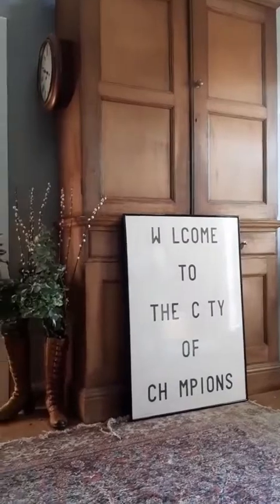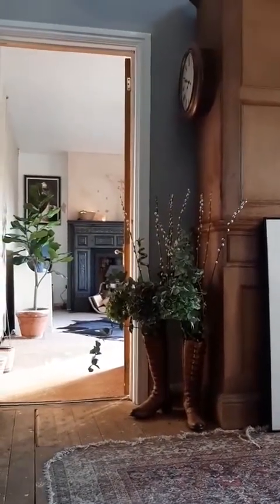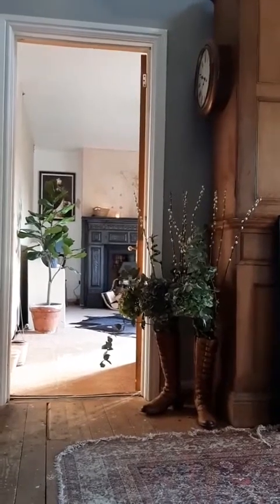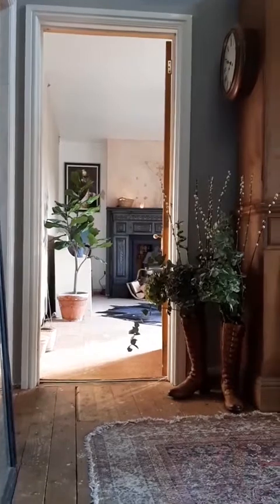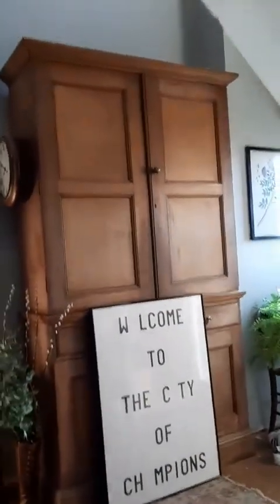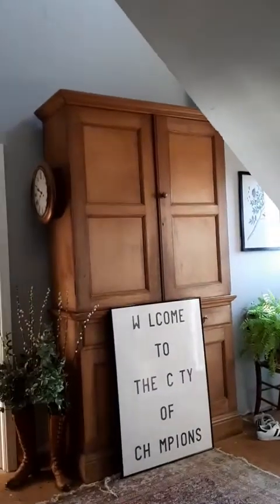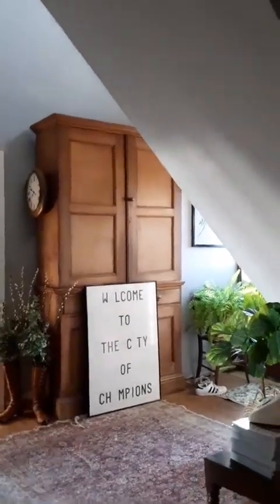So that is the whole point of a simple room refresh, to just mix up what you have, move it around, be a bit playful with it, see how it affects your environment. Because this hallway, gosh, I can get so many different looks out of this hallway just by moving my plants.